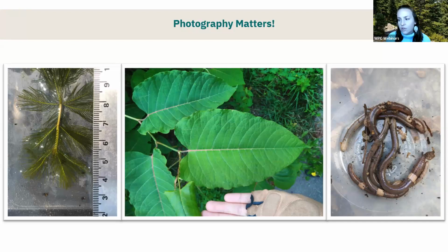As you can see across the board, these are all really great photos. They're nice and clear. They're crisp, but they're not blurry. They're up close to the target species that that person was observing. But there are other things going on in these photos too that are important to keep in mind. Keep in the back of your mind that these photos are going to be looked at by an expert in order to confirm your record later on.